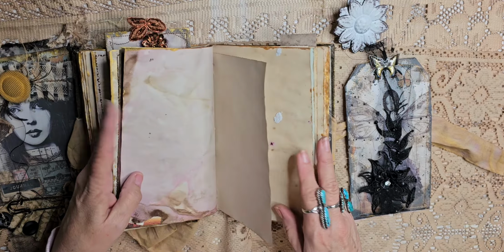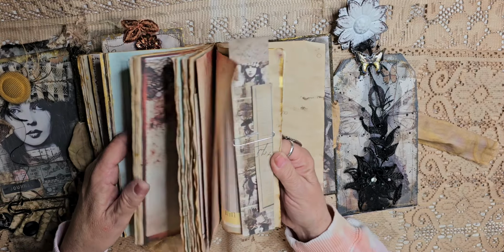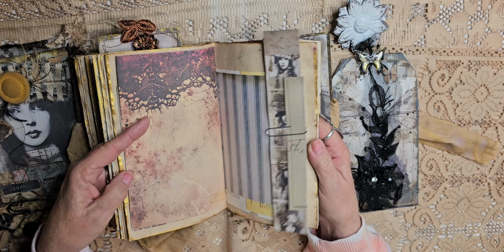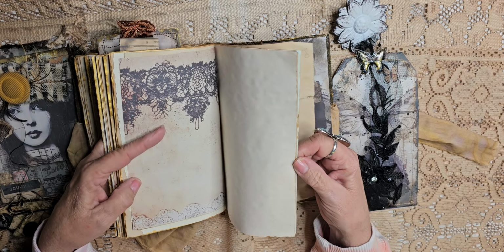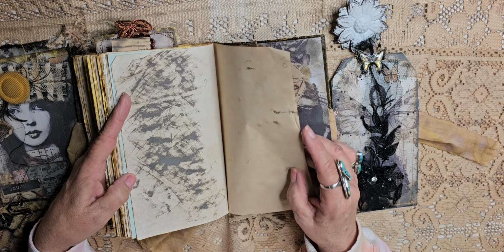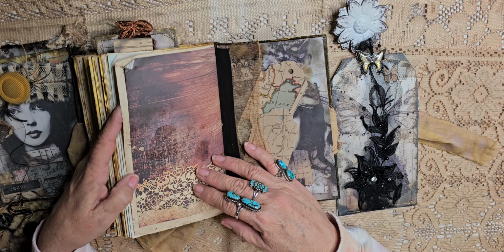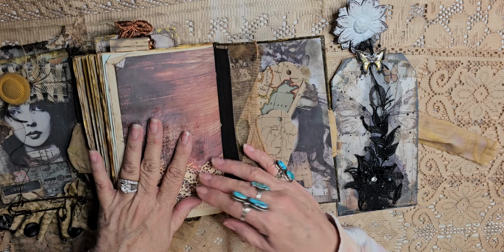Okay. So then, again, it's just writing pages, and more writing pages. Just a few more little goodies. Again, you have the vintage magazine, some more wonderful papers. Basically, this is for you to get in there and to just create. You could use it as an art journal, a writing journal.